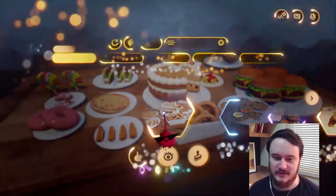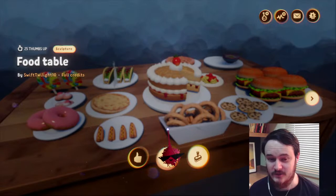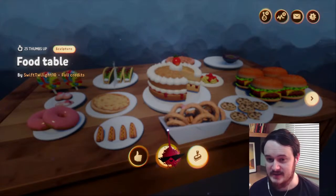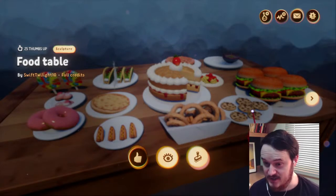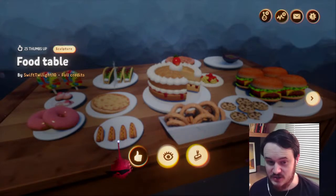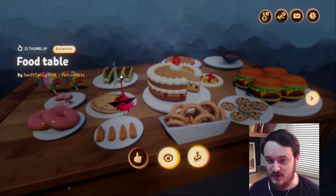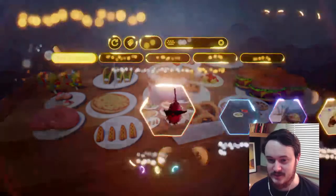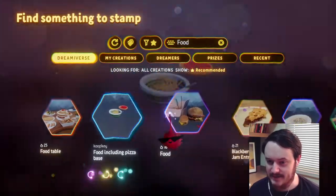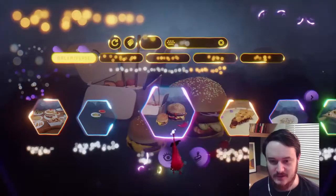Oh my god! Now that is a party. I mean, the only place you can find this is probably America, because who has burgers next to cookies, next to onion rings, next to hot dogs, pizzas, donuts, candy canes, and tacos and cakes, and I don't know what the hell that is, but it's quite a big selection. If you like some fast food, go for that.